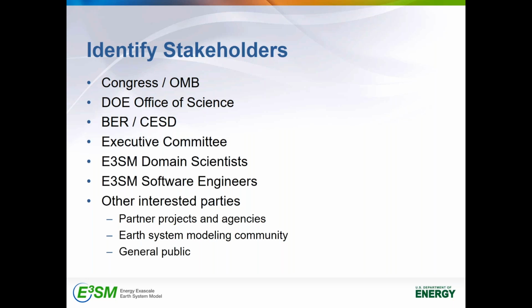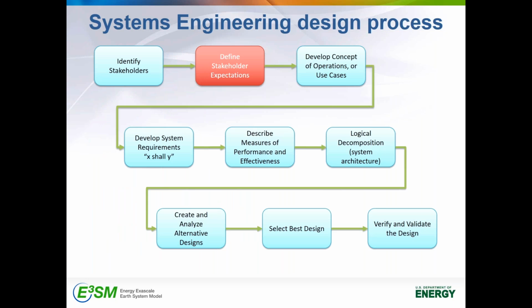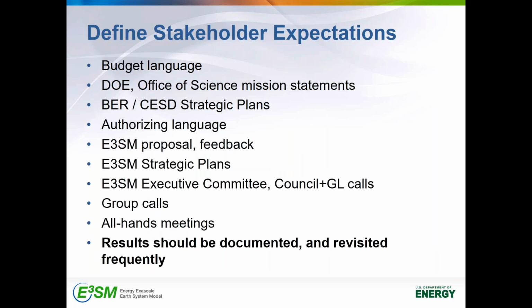I would hope so. Then in terms of identifying the expectations of those stakeholders, we have a lot to go on already. We have budget language and mission statements from the Office of Science. We have strategic plans at BER, the authorizing language for the project, our own proposals and feedback that we get from that, our own strategic plans, discussions that we have at various levels in the executive committee and group calls, our all hands meetings. And in the end, all this stuff should be documented really carefully and revisited frequently. So as you can see, so far, I think we're doing what this process actually calls for in a pretty comprehensive way. So that's good.